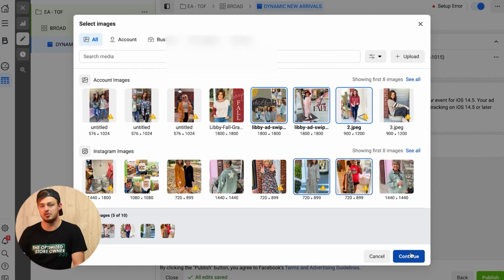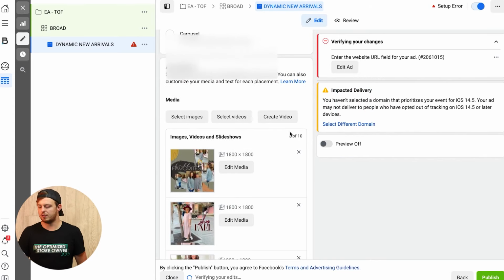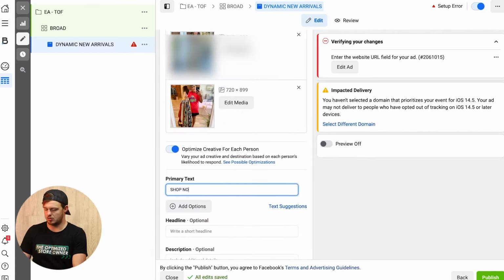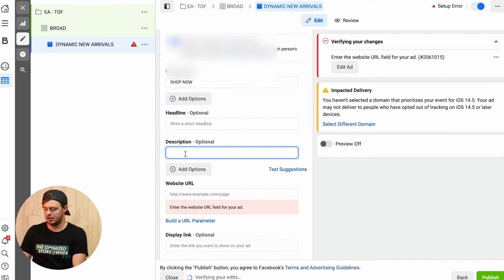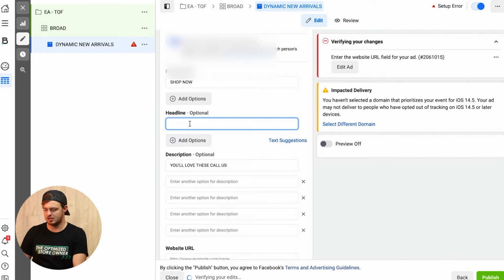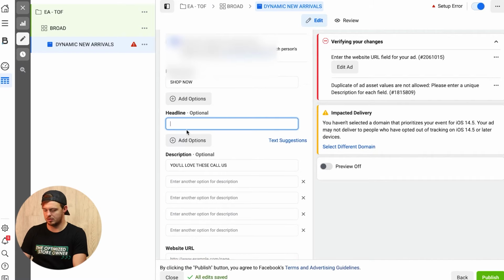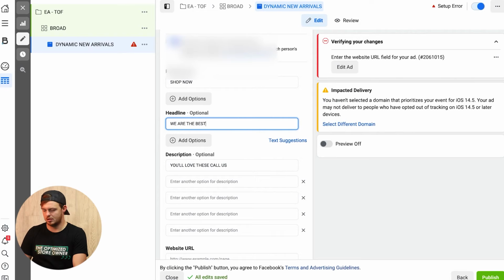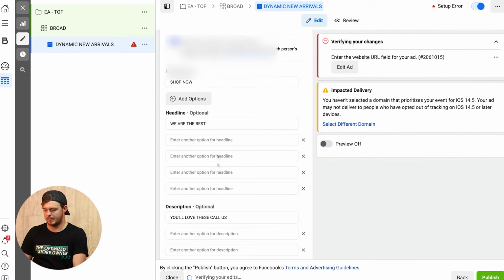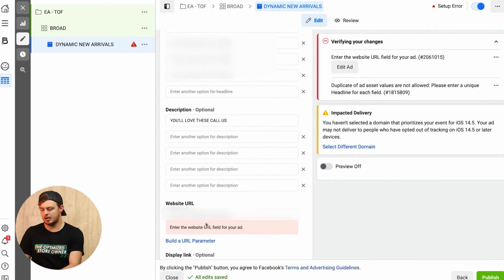I'm not going to really use 10, but I'm just going to quickly show you. There's 5 of 10 that we chose. Primary text, shop now, headline, you'll love this, call us. Probably don't use these, right? But you can add up to 5 different options here. Headlines, we are the best. Again, you can add up to 5. There we go. And then the website URL.